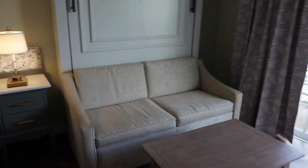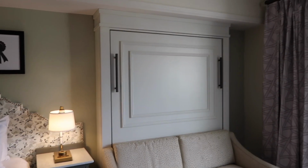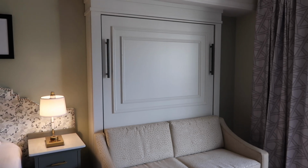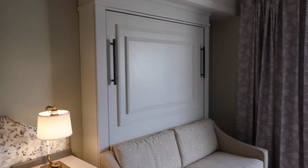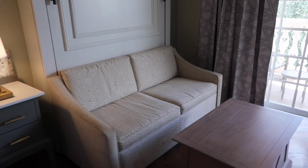And here we've got a couch and coffee table. This is a Murphy bed, so this pulls down. I love that they've switched from pull-out couches to Murphy beds because this is going to be far more comfortable, but it's also not necessary for me staying in this room alone. So I can keep that tucked up, but if someone were to stay there, it's still as comfortable as a bed instead of feeling like you get to sleep on a pull-out couch.